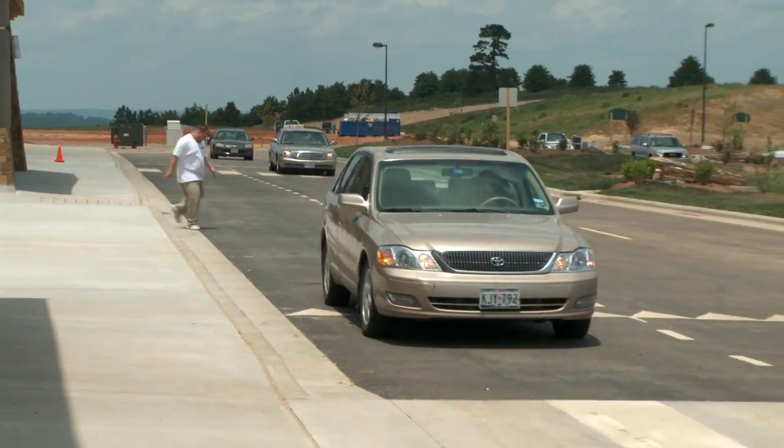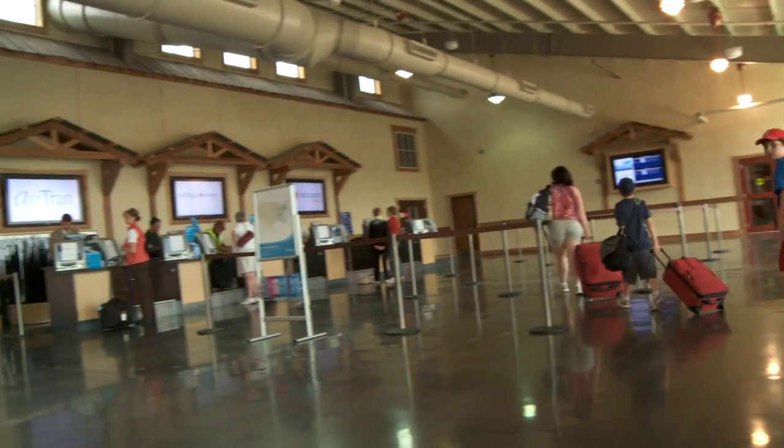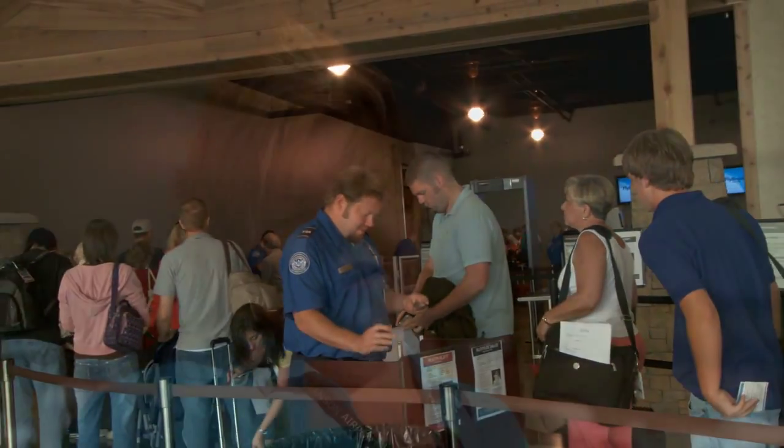Once they park their cars and walk inside, they're greeted by our ticket agents at the common use kiosks. The kiosks are able to switch from one airline to another within just a matter of minutes. From there, they walk to TSA, and after they've gone through security, they walk into our hold room, which is a whole other experience in itself.